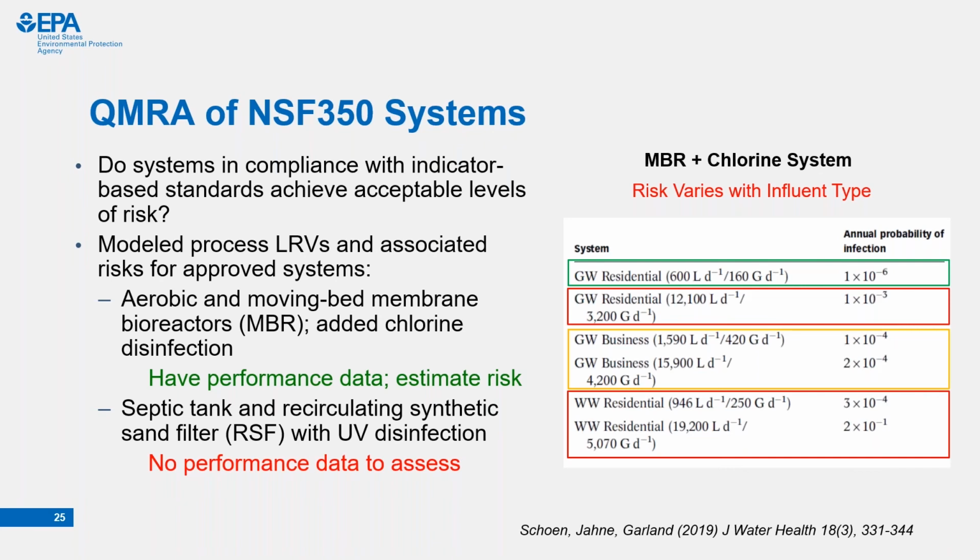Then we would not expect them to necessarily achieve that. And that is what we see. So this really does emphasize that you need to consider, the risk-based approaches are necessary in order to get to where you need to be. Next slide, please.